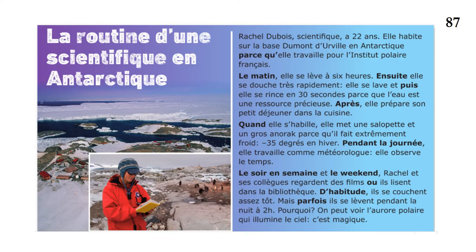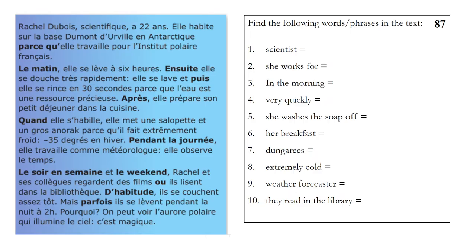C'est magique. What I'd like to do for your first task is see if you can find the following words or phrases in the text. I'd like you to pause the video now as I'll be going through those in a moment.